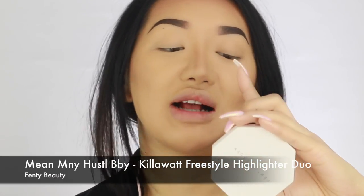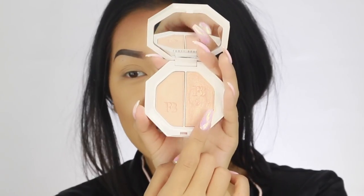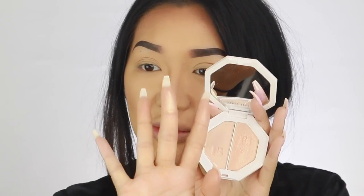Snatch that nose! Okay, so for highlighter, I'm going to use a Fenty Killawatt Hustl'r Baby highlighter. I know in my last video I said it wasn't that great, but I've been using it a bit more recently and I do like the formula a bit better. I only like this shade. This shade is like nothing. But this shade, I don't know, it's so much more creamy, buttery, smoother, it's so different. That other one, you couldn't even see anything. I don't know how they go from one extreme to the other, but okay.